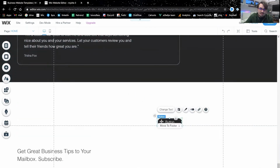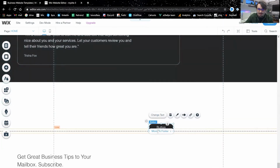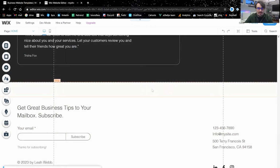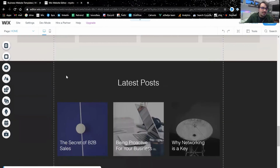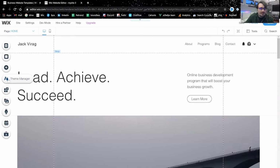So that's how you customize it. It didn't attach. So if I click move to footer, it'll attach. Beep. There we go. It even makes a noise. That's so funny. All right, so we'll delete that. We don't actually want that button. I'm sorry, button. So next up from our little bubbles on the left, we've got our theme manager.